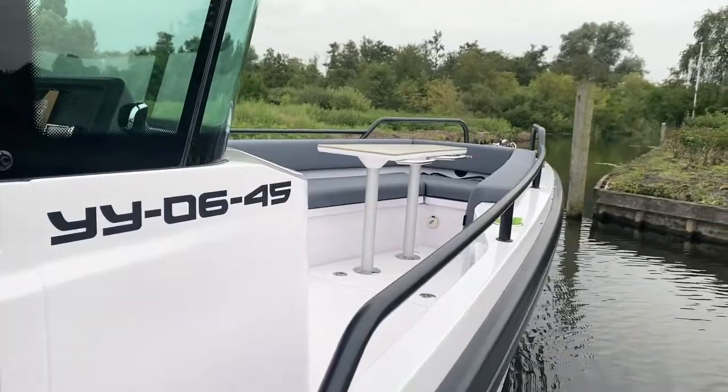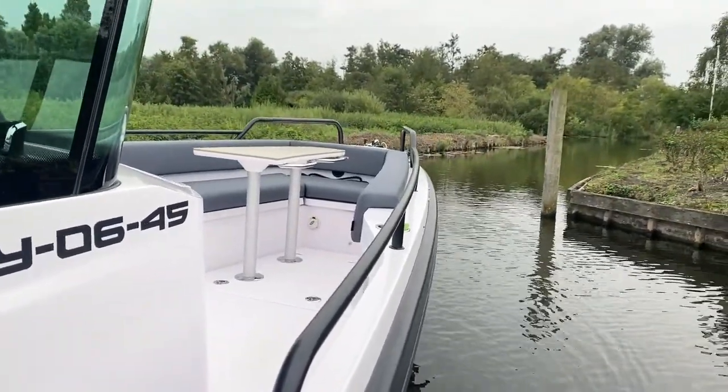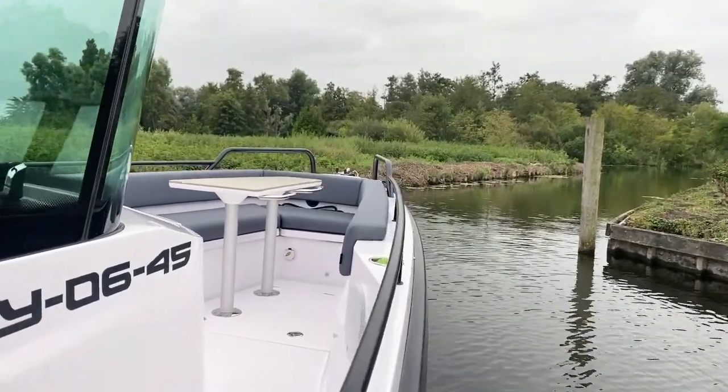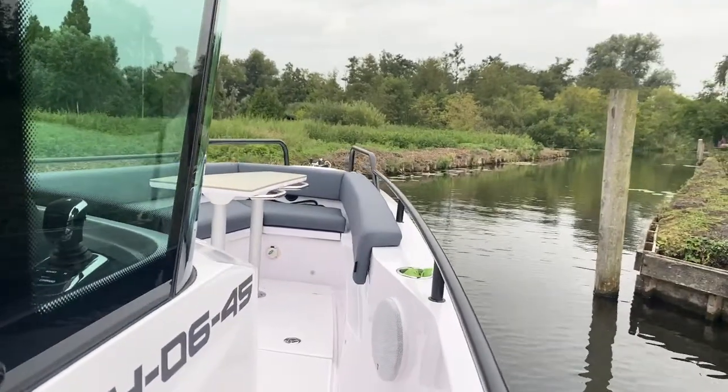As you can see, this is quite a tight turn, and I have my attention on different things now. I usually could do this just in one turn, but not today. Getting old. Sorry, yeah, getting old, a bit rusty perhaps.